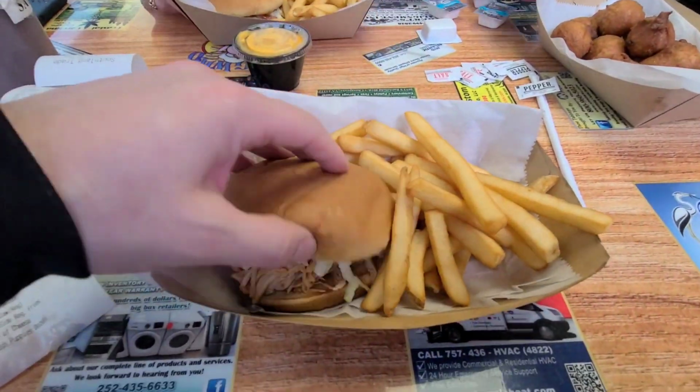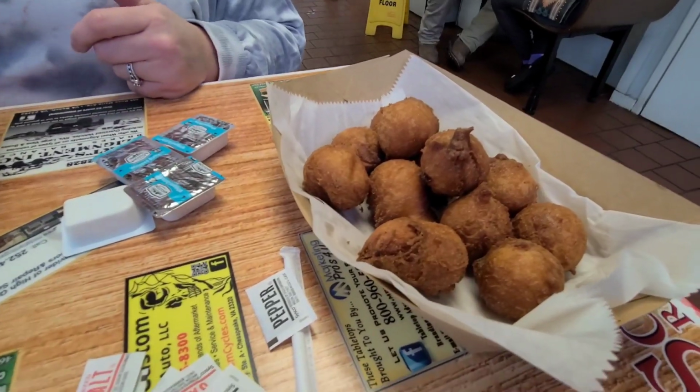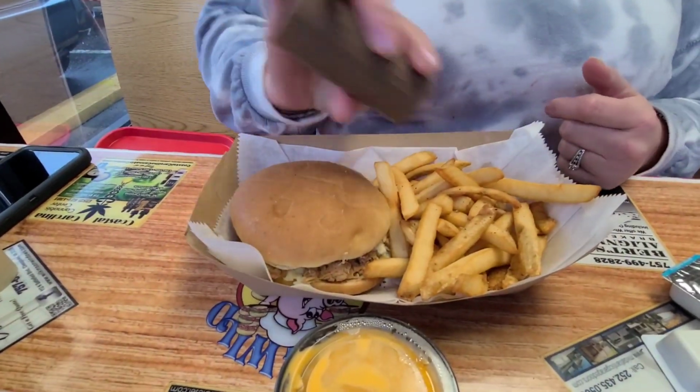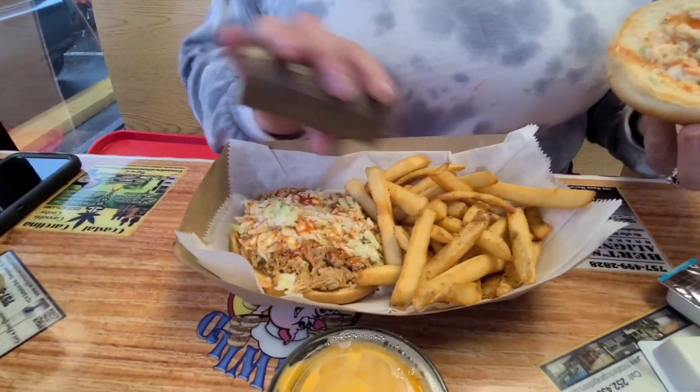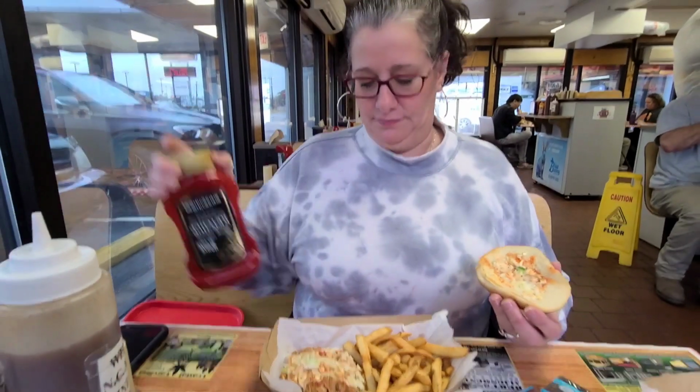So I got a pulled pork sandwich and fries, and we got a dozen hush puppies, and then Nikki got a minced pork sandwich, pork barbecue. Yep, good stuff. We're about to eat. You excited? My favorite. All right, let's do this. Man, lunch was delicious. I'm all full now. What about you, baby?